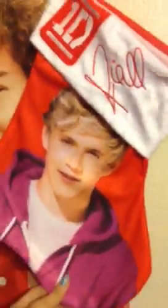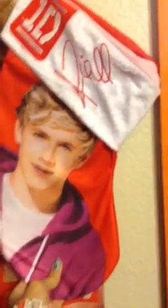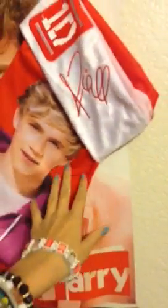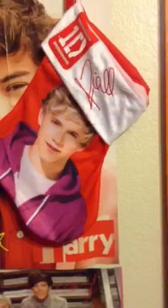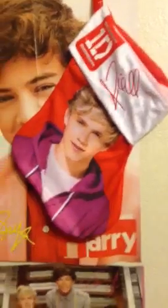Look, this is the carrying case for my straightener. It came with it in a little pack. Lucky, lucky, lucky. It's Disney. I'm not trying to brag at all, but still, it's a Niall stocking. I wish they had Harry, but they didn't have Harry's. They had Louis, Zayn, Liam, and Niall, but I think Harry sold out. So my next choice would be Niall, but still, it's really cute.